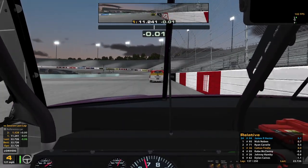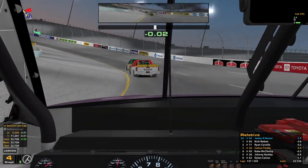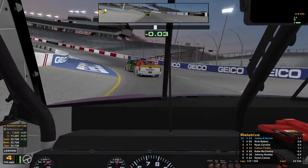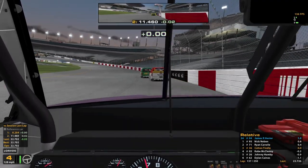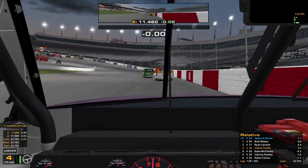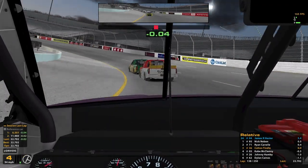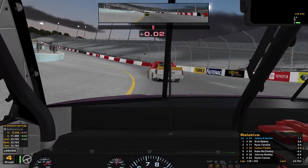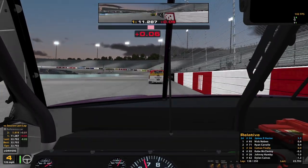Loose on exit. Got myself pushing a little bit. It's interesting though because we're getting a little bit closer. Not close enough quite yet, but. Alright, Colton. That's good consistency. Keep it up. Don't think we're quite there.